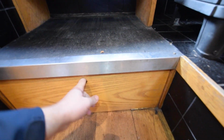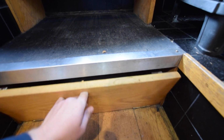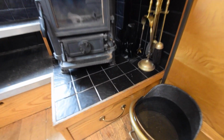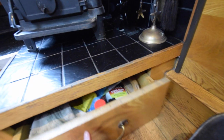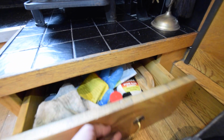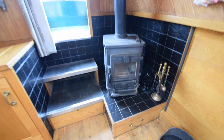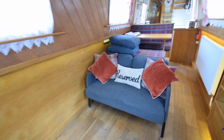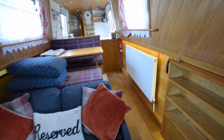Looking at all of that storage, more under here. That actually bit pulls out, so you've got good access to everything under there. More so squirrel solid fuel stove and another little drawer beneath that. Keep all of your knickknacks for keeping the fire going. There's also this 2-seater sofa before heading into the dinette.